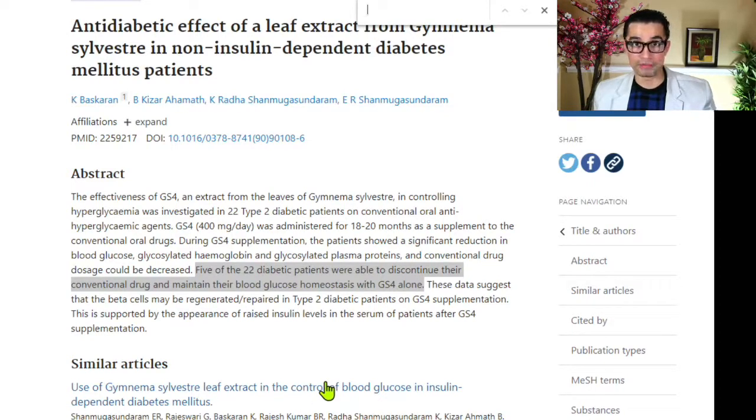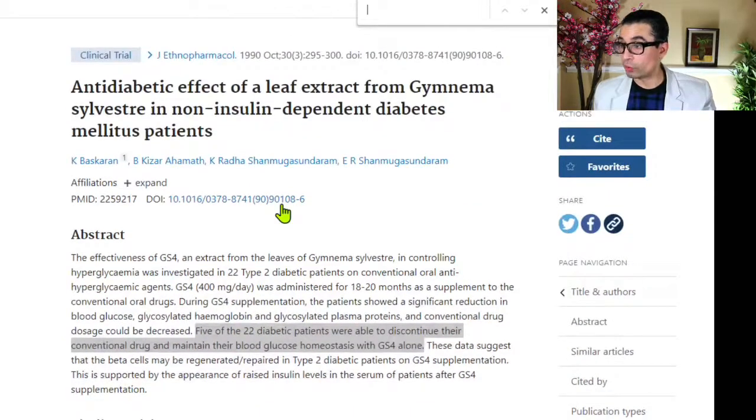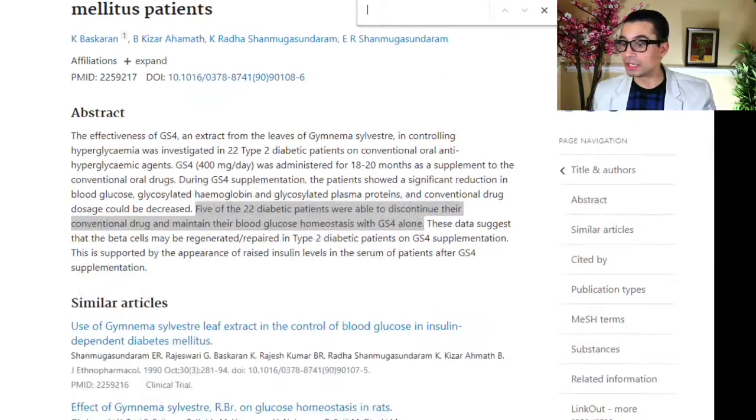fasting glucose level, and this is drastic. They also saw a decrease in their A1C from 11% to around 8%. Now, this is actually an older study, but of course, this is such a drastic change. I think something like this needs to be repeated. However, this has been shown to be definitely useful.